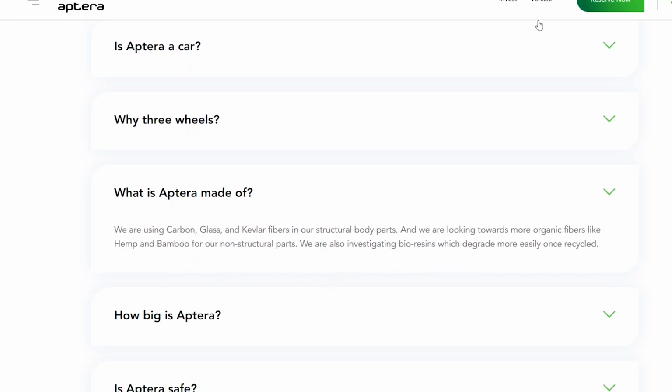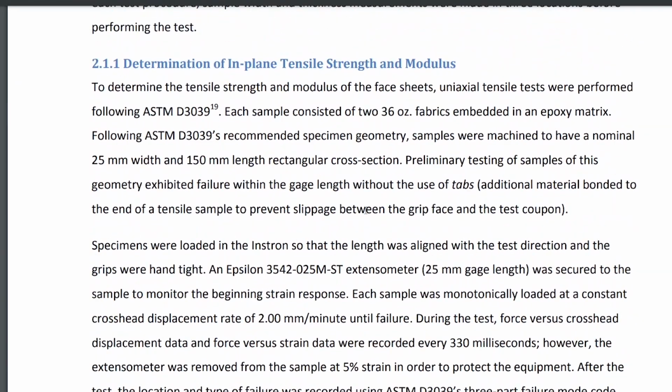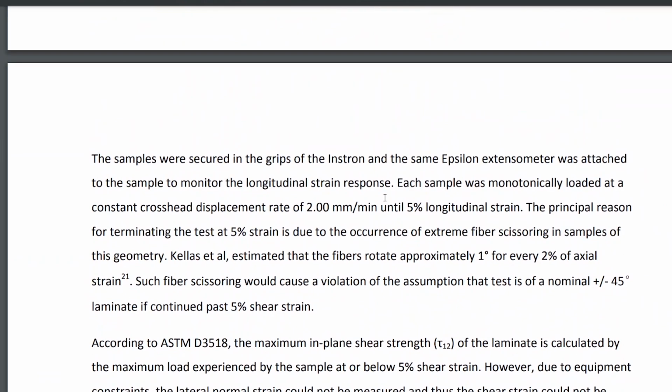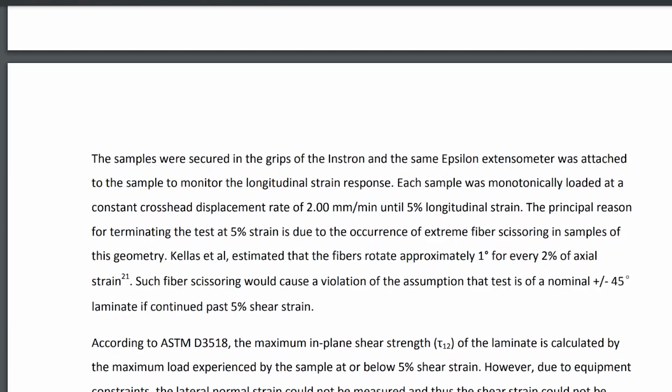But it's a very interesting construction method. I never knew anything about the sandwich core construction until I started going down the internet rabbit hole looking at this thing. But yeah, I just thought that this paper was very interesting. And it talks about all the different things that they were looking at and who their suppliers were, and exactly what product they were using when they were investigating the first iteration of Aptera back in 2010. And I think that the basic technology that they're planning on using is the same, the sandwich core construction with the hexagonal structure, which you see here and which they mention in this paper.